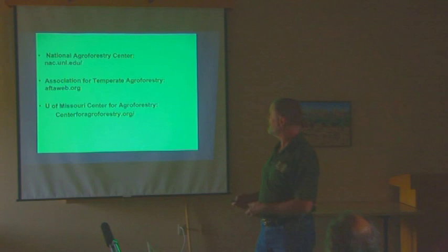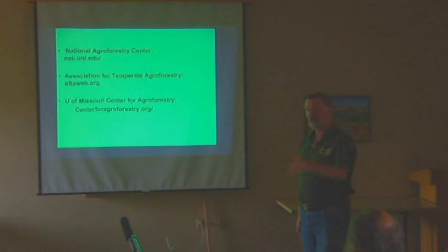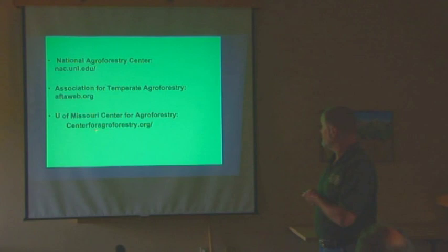To find out more about agroforestry, here's some resources for you. I've got some handouts on the back table. The handouts on the back table are very rudimentary, beginning level stuff. These guys right here, University of Missouri, Center for Agroforestry, they're probably the mothership of all the research on these types of systems in the U.S.